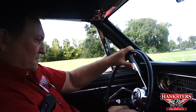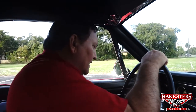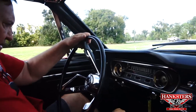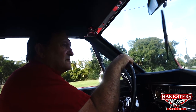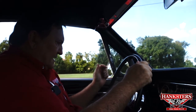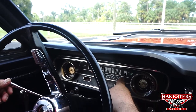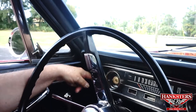'65 Ford Mustang. Horn. Horn does not work. Yes, it does. Horn works. Let's see what this is. Is it bent? Check the wipers. Wipers. Okay, wipers are functioning. Wipers work. Okay, turn signals. Left working. Turn signals right working. Fuel gauge. We've got 3/4 of a tank of fuel.